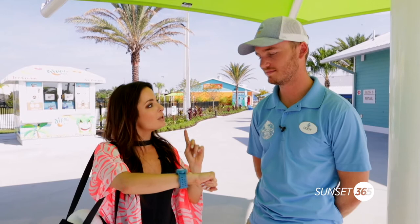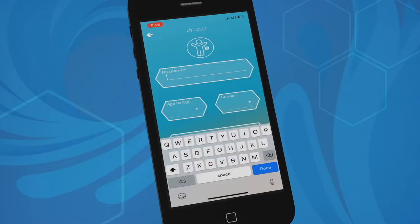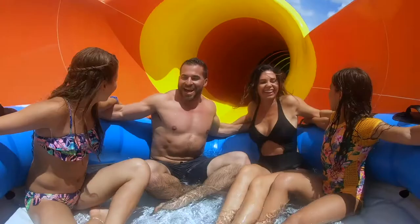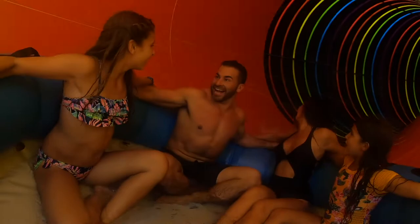Yep. So our wristbands are a huge part of our park. They help personalize your day every time you come to the park. If you download the app on your phone, it's called H20 Live. You set up a profile, you can change things like your favorite type of music, your favorite color schemes. So when you go down our slides, it actually plays the music and changes the colors as you go down.